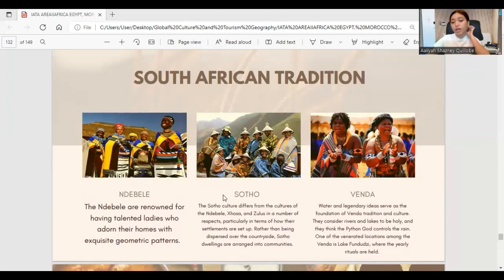Next, we have the Sotho. The culture of the Sotho people differs from those of the Ndebele, Xhosa, and Zulus in several ways, especially how they organize their villages. The Sotho homes are organized into villages rather than scattered settlements. The villages are further organized into age sets. Each of the age sets is given a specific responsibility, and the age set will graduate from one responsibility to another. They also allow their sons to marry from their kin, especially from the maternal side.